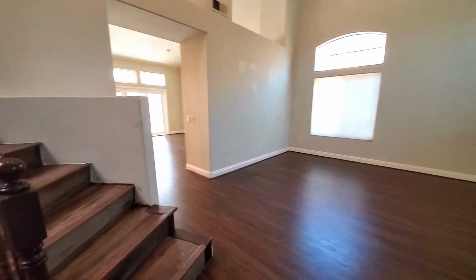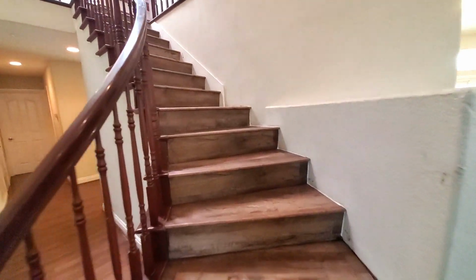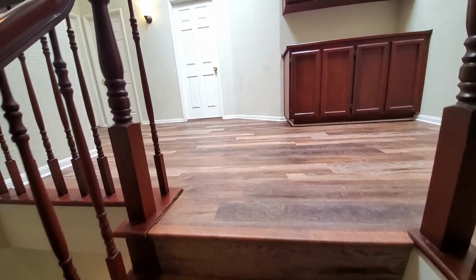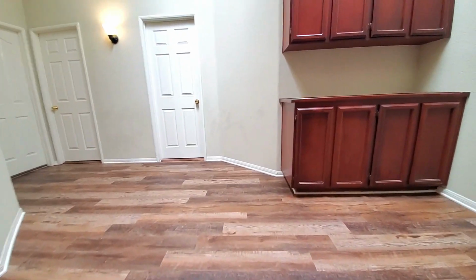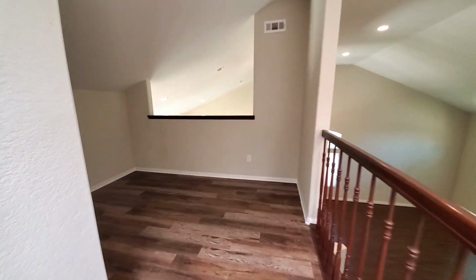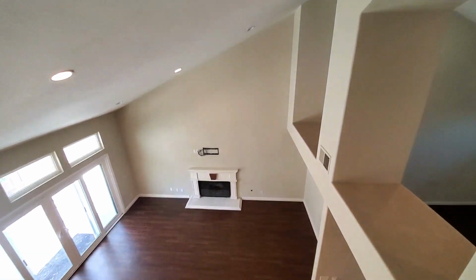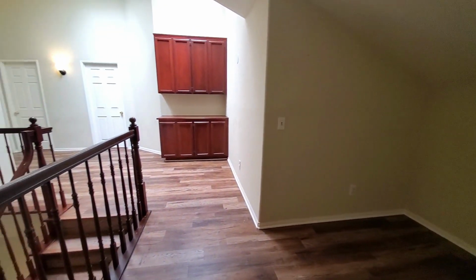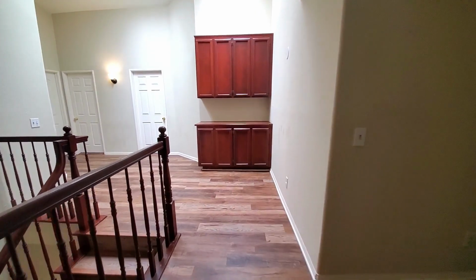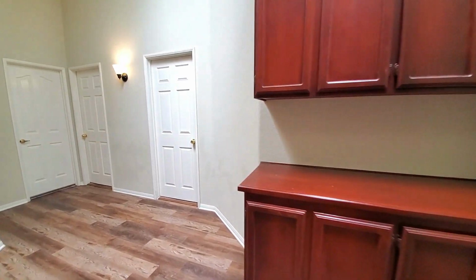Now let's go view the upstairs. Aren't these curved stairs charming? The loft would be a perfect spot for studying, working, or relaxing. In the upstairs hallway, you will find dark cabinets for linen shelves and storage.